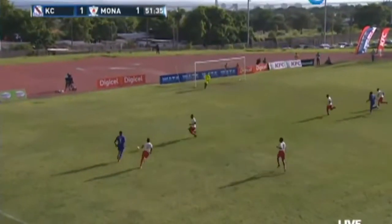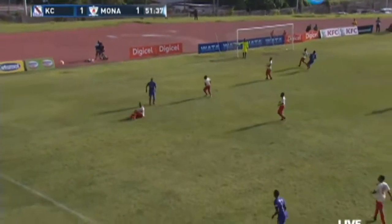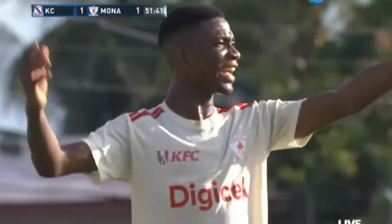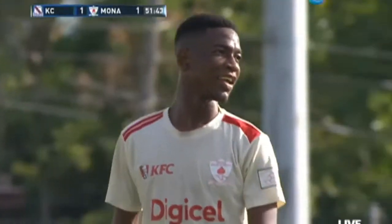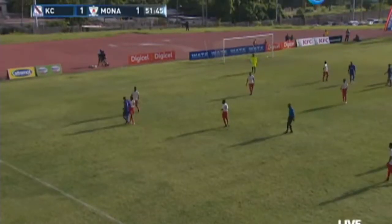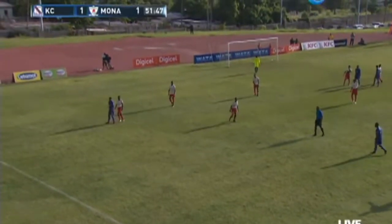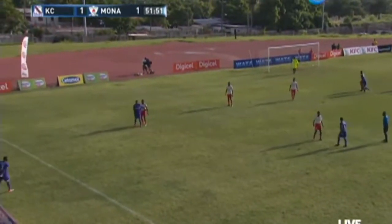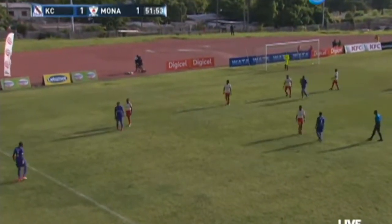Amico Allen with a nice turn. Second touch wasn't the best though. The defender doing really well. It should be a throw to Kingston College. Or it should be a throw to Mona, actually. But it's actually gone the way of Kingston College. I think it might have just touched the fabric of the Mona High. Yeah, must have been a very thick fabric.